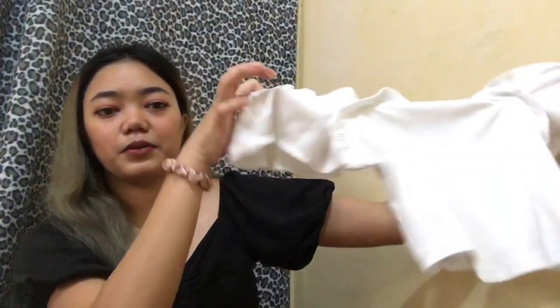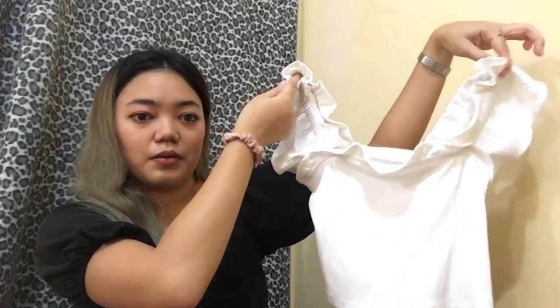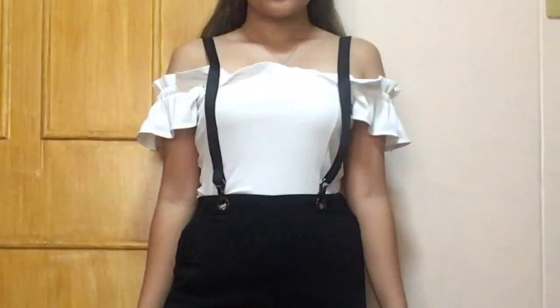The next one is this one. Yung tawag dito is Anastasia Ruffled Sleeve. Two-way, because pwedeng off-shoulder and pwede rin na parang ganyan type. I got this for 150 pesos lang. Mura.